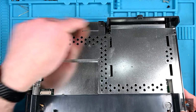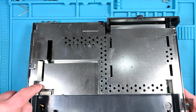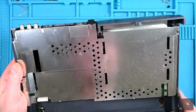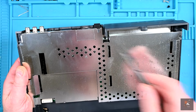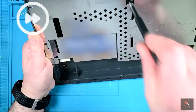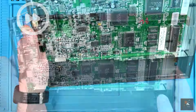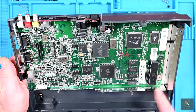So I can see 1, 2, 3, 4, 5 of the bent over tabs, and 1, 2 screws at the angle I'm at. Not sure if there's another one down. Yep, 3 screws, the other one tucked down here. So let's get these out, these tabs bent, and let's get the RF shield out. And now with the RF shield top cover off, we can see the main board.